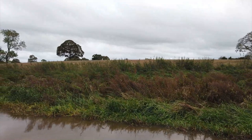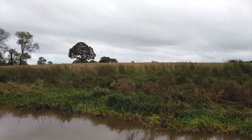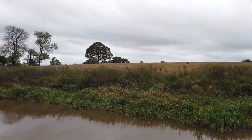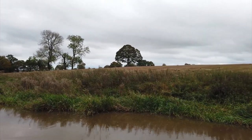Yeah, it definitely looks a little bit different to a few months ago, the 1st or 2nd of June when we went past here. That field was full of crops. Now it's full of crows, I think.